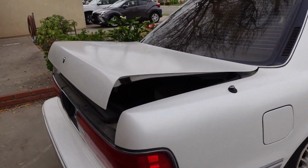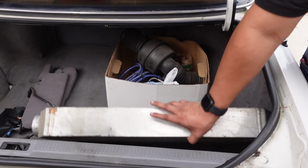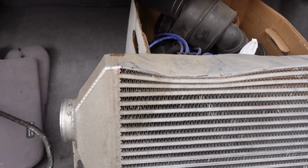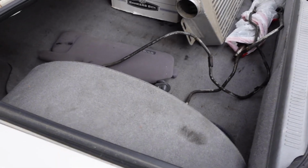Leather. Got a box full of stuff in the back. I got an intercooler, you know, but it's aerodynamic. It's got a little kick to it. What did you say these lines were? AC lines? Those look like trans lines. Oh, auto trans lines, right?